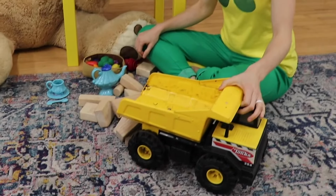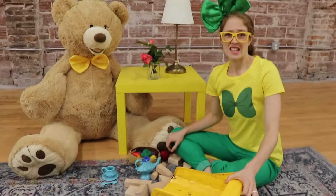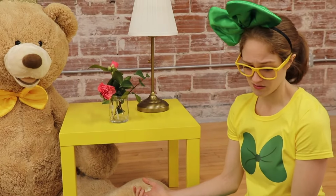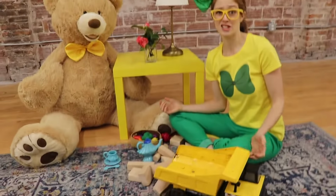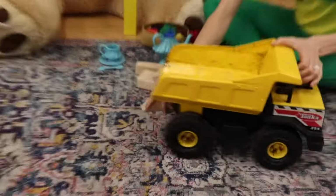Excuse me, Mr. Dump Truck. Oh, hey, guys. I just want to play with you today. Yeah, but Mr. Dump Truck, we were in the middle of having a tea party, and you kind of just messed it up a little bit. Oh, sorry about that. I just really want to play with you, and I really like dumping stuff.